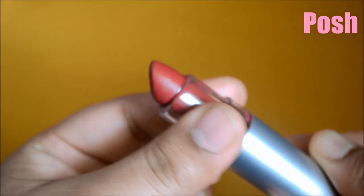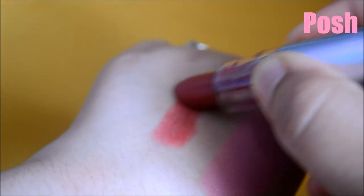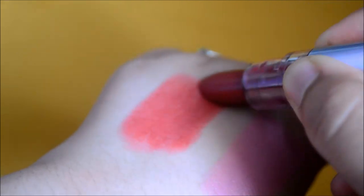My next lipstick is Posh. It's a bold red lipstick. I love this color. It looks great with simple or neutral eye makeup.